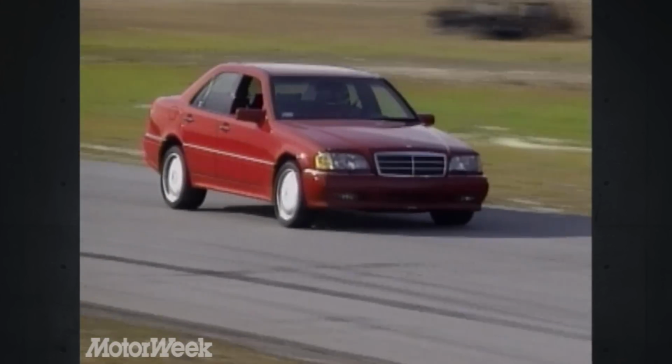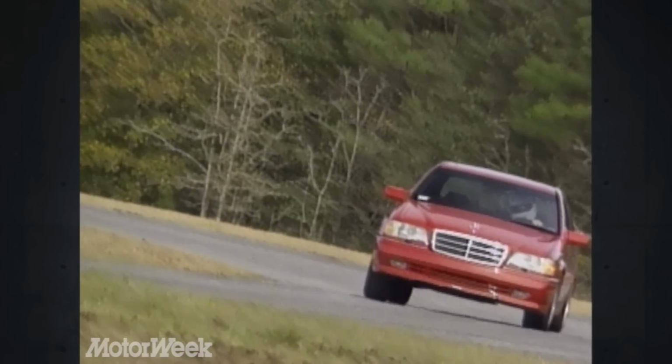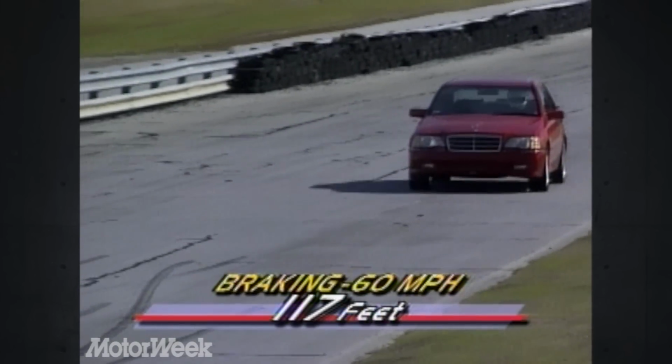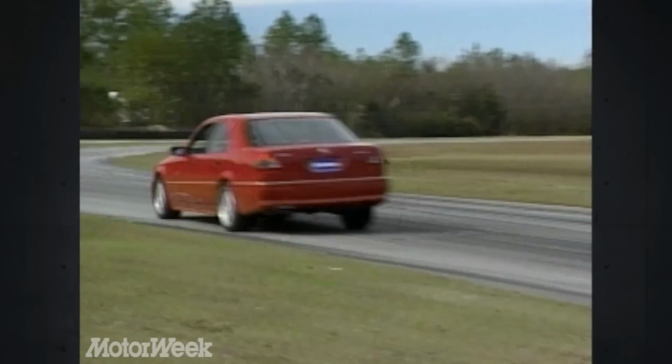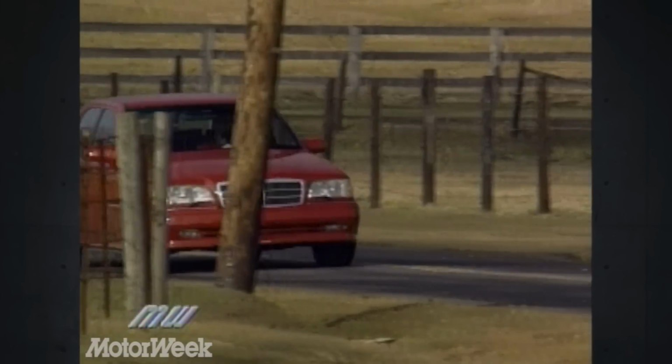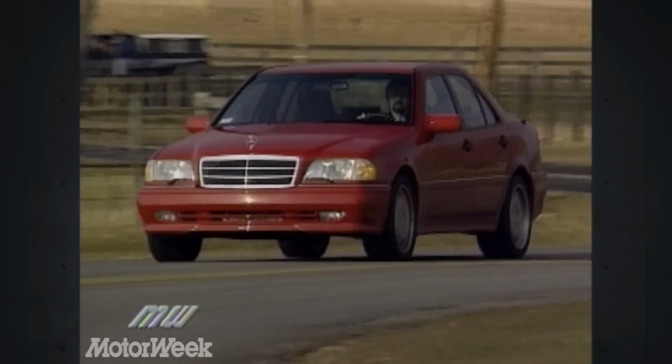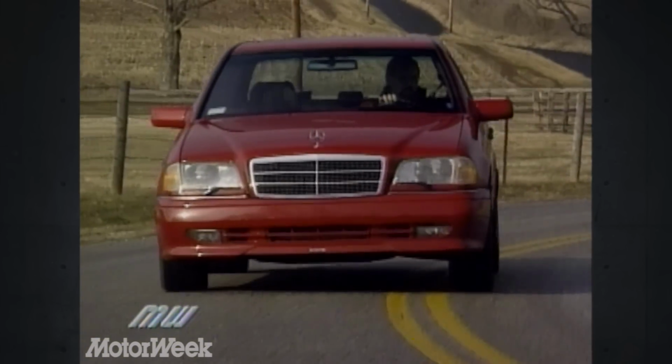Entering a braking zone, the huge anti-lock equipped discs shut things down tight. While a stopping distance of 117 feet from 60 is only okay for a Mercedes, feel and control are vastly improved over the stock C-Class. We must restate, however, that this is a very civilized machine, a proper luxury car despite the speed racer mechanicals.